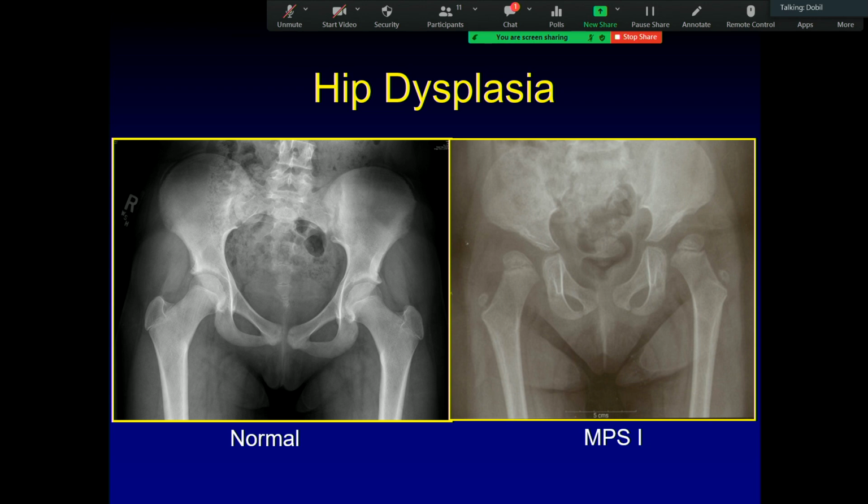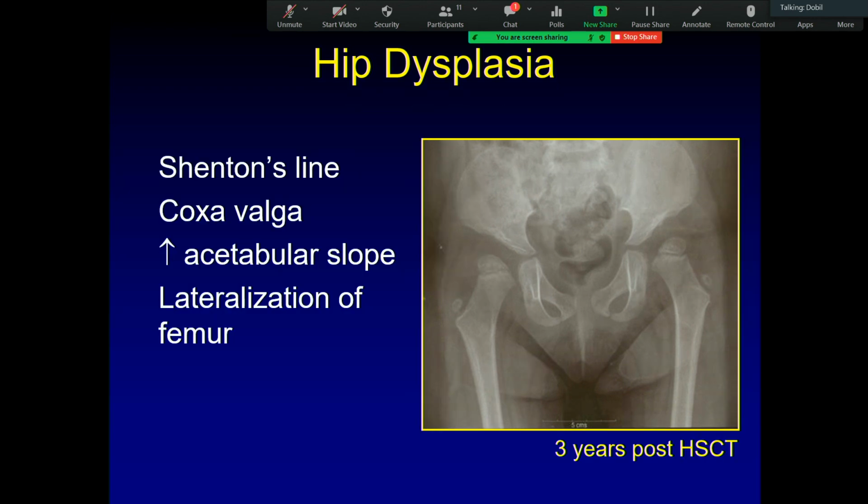So I put on the left side for you a normal, quote unquote, normal hip x-ray, all right? So you see nice round hips. You see the ball is in the socket, it's round, it fits. And then you see this MPS 1 patient. This is a 3-year-old with Hurler syndrome who had a stem cell transplant. So stem cell transplants don't prevent hip disease, okay? It doesn't matter the source. But I'll show you in more detail on the next slide what we're looking at.